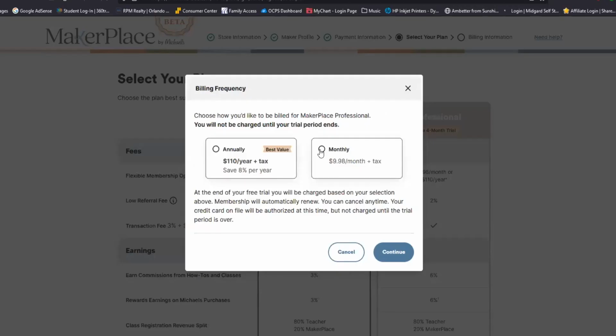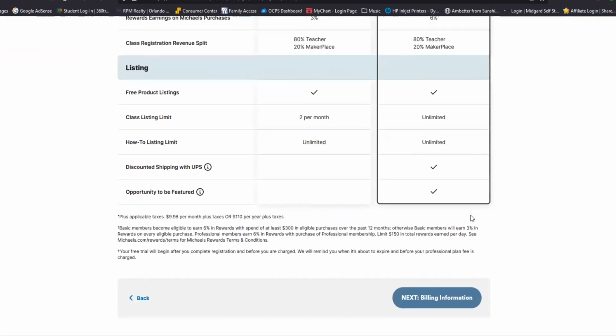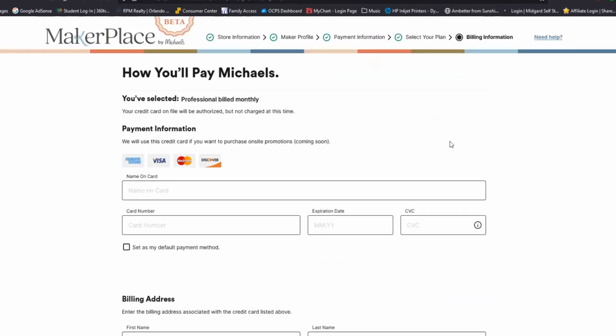if these things are not relevant to you. So I'm going to choose the professional plan, and I'm going to start with monthly because they are offering 4 months free. So I just want to try this out, see how Makerplace is going to do. And then it brings you to billing. So I have to go pay for this and put in my credit card, so I will do this off camera and come right back.